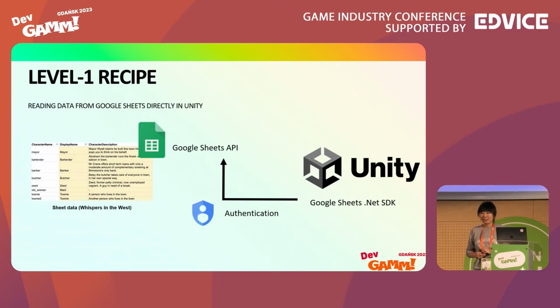And as with most cloud services, one of the challenges to get this working is getting through the authentication. Authentication is a security feature. Basically, you need to tell the API who you are and whether you have access to the data. In general, there are two ways of authentication for the Google Sheets API. You can authenticate as a user, for example yourself, or you can authenticate as a service account. A service account is basically a non-user account.